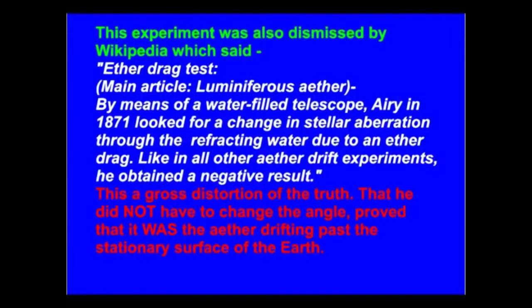This experiment was also dismissed by Wikipedia, which said, "Ether drag test," under the main article, Luminiferous Ether. By means of a water-filled telescope, Airy, in 1871, looked for a change in stellar aberration through the refracting water due to an ether drag. Like in all other ether drift experiments, he obtained a negative result. This is a gross distortion of the truth. That he did not have to change the angle proved that it was the ether drifting past the stationary surface of the Earth.